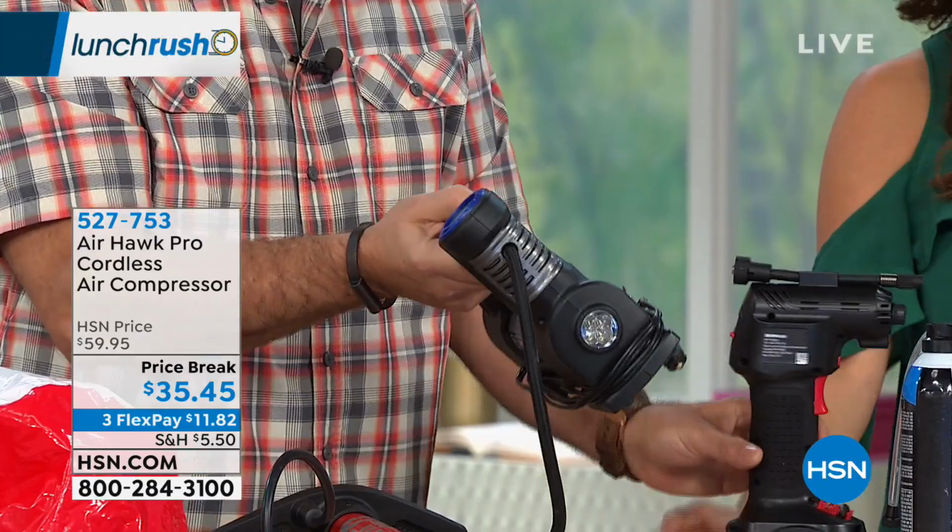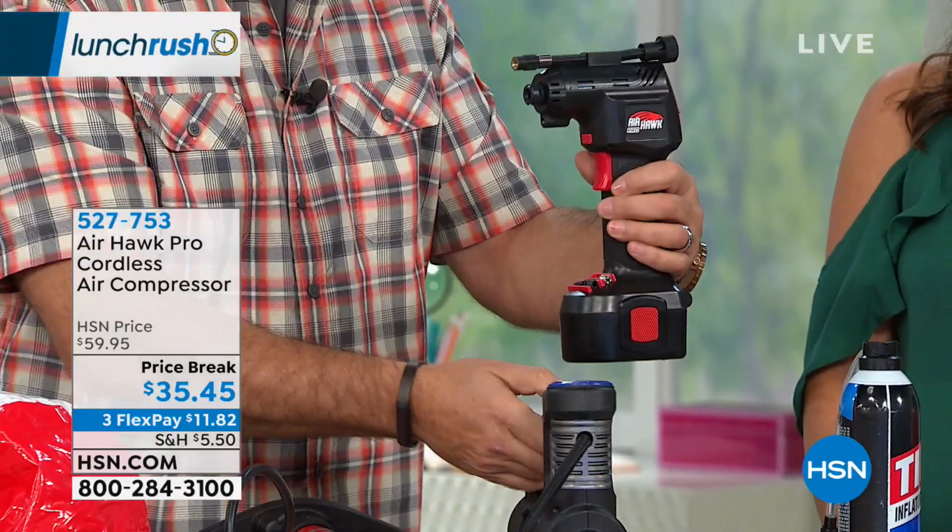With the Air Hawk, look at the difference. This is ready to go just as I'm holding it right here. I don't have to plug this into anything. I take this with me, and then you just charge it when it runs out. But even then, you've got that attachment, so you could plug it into the power port in your car if you had to. Let's do something even bigger.